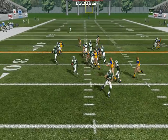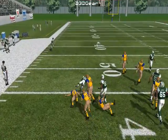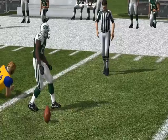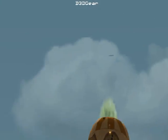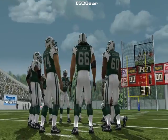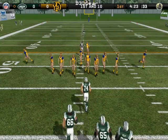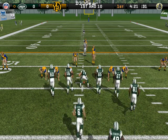With a counter play, number 26 is there on the stop. Excellent execution on the counter, John. Yeah, he made some moves and broke free. One of the things he does best is use his blocks downfield. He's very patient, and he waits for his blockers to engage. Then he cuts off their hip for a big gain.